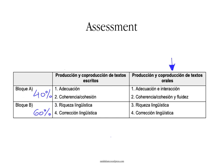Just finally remember that in the official schools of languages in Aragón, 40% of your mark, of your grade, has to do with how relevant your production or co-production is, how coherent and cohesive and fluent you are. And then 60% has to do with your language, with how accurate it is, and how linguistically varied and showing the language of your level it is. So that is essential for you to remember. 40% has to do with this, 60% has to do with this.